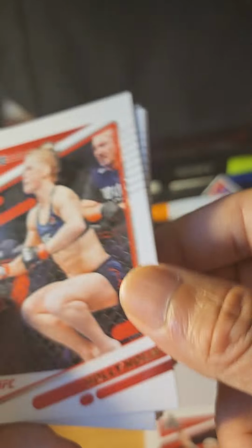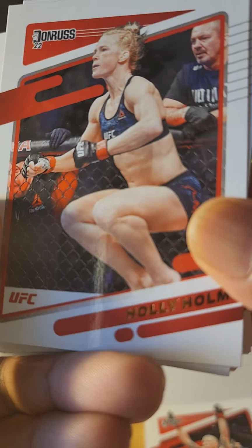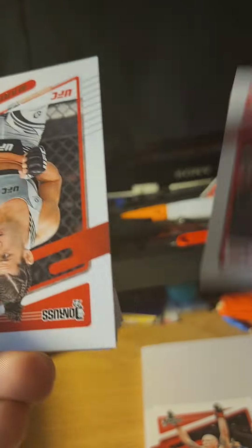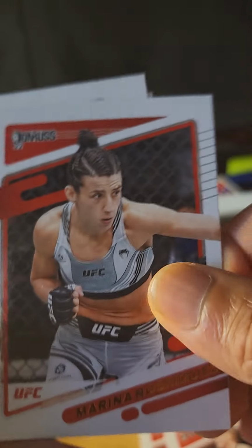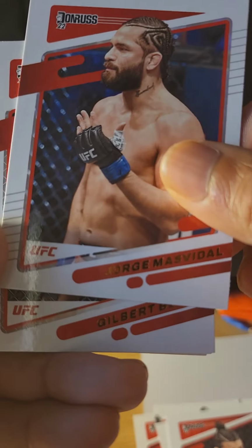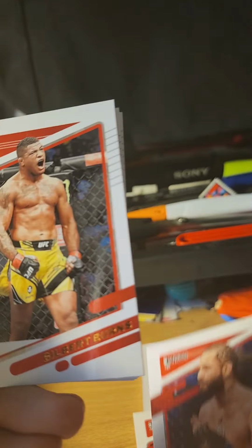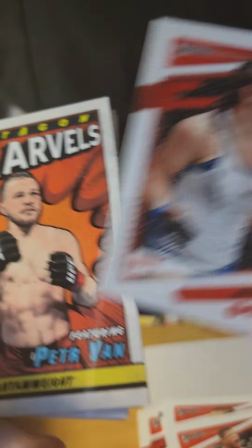Ooh, yeah, I remember Holly Holm. Holly Holm beat Ronda Rousey, beat the crap out of her. Good fighter. We have Marina Rodriguez. Masvidal, Jorge Masvidal. This guy was amazing. He's come back down to earth recently. Gilbert Burns. Miesha Tate, she's pretty good.